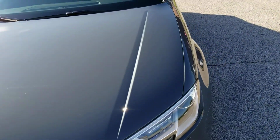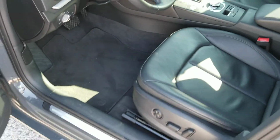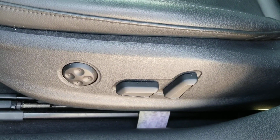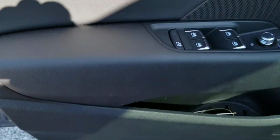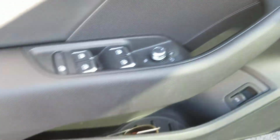First, let's go around to the driver's side. Get a good look inside. Very nice interior. Tilt that seat up a little bit. Real nice black leather seats, as you can see, in really good shape. And your power controls, driver's seat. There's your windows, locks, and mirrors. Everything there on the driver's door. Excellent condition. Let's go inside.